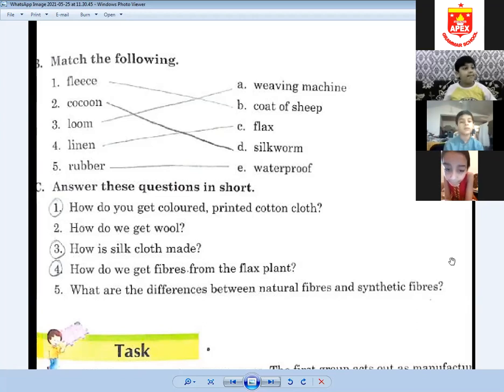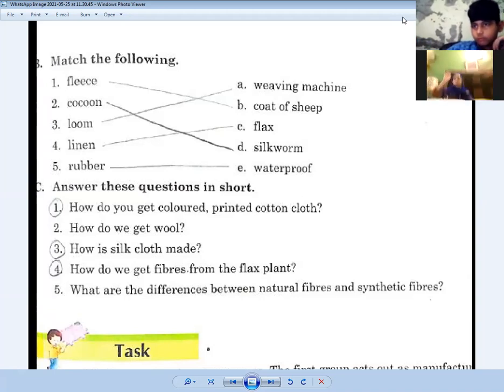Yes, Tuba. Have you done book work? Teacher, mera kaam abhi check nahi hua. Koi baat nahi, phir check ho jayega. Sayyid Imtishal, have you done this work? Yes, Maha.